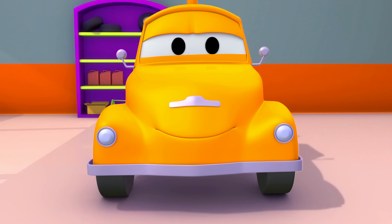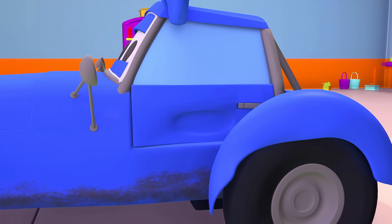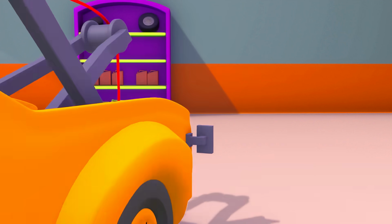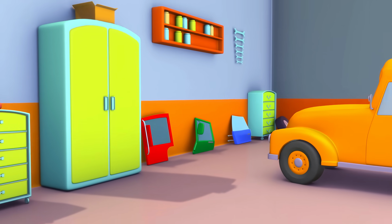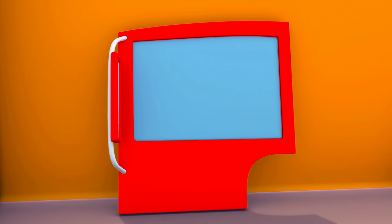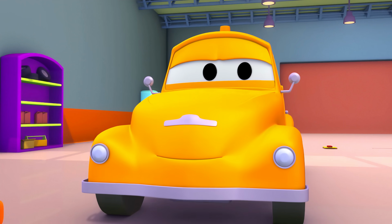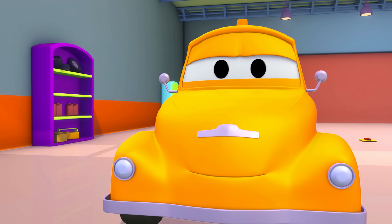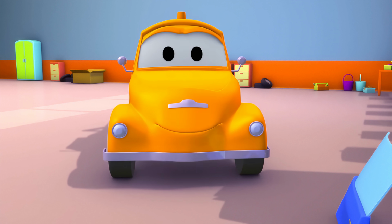Awesome, Tom. Yes, you're right. We will have to replace the door entirely. The dent is too large to fix. Which door would you pick, Tom? That one? No. What about that? No. What about the other one? Yeah, that door's a perfect match for Katie. Same color, too.